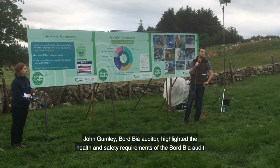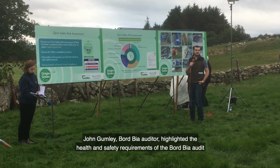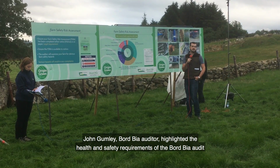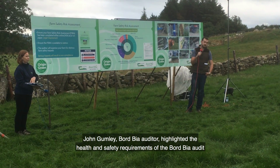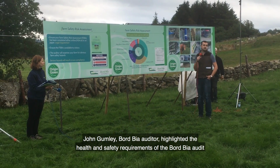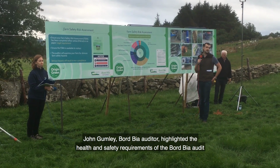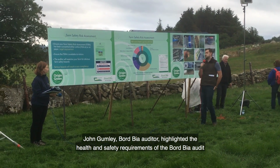Health and safety aspect, there's 9 particular points that covers that. So just to highlight, it's not a safety audit as such, it's certainly an aspect of it, but it's a small aspect of a big audit. But in saying that, with only a small percentage of it, it's a flashing point for a lot of non-compliances and a lot of issues.